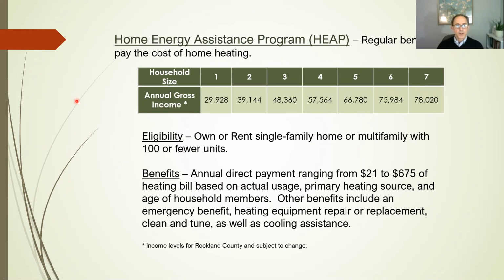program under tier 1 is the Home Energy Assistance Program, or HEAP. This is a program that helps directly pay the cost of heating. Again, it's the same income criteria, and if you own or rent. In this case, it doesn't matter if you pay your own utility bill or pay it through the rent, you could be eligible for this program. The benefit is a direct payment that ranges from $21 to $675 right off your heating bill.